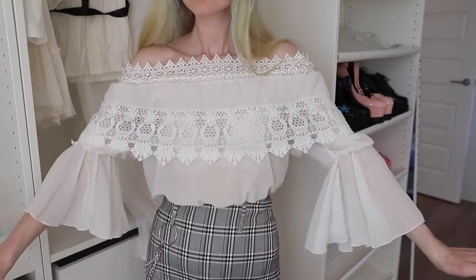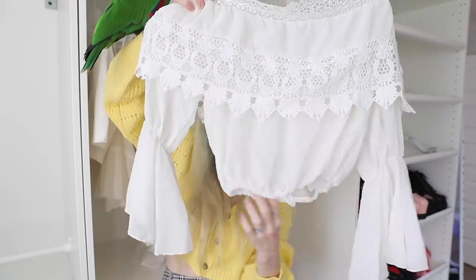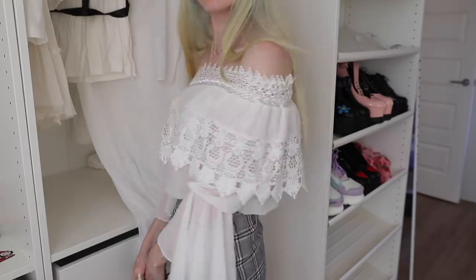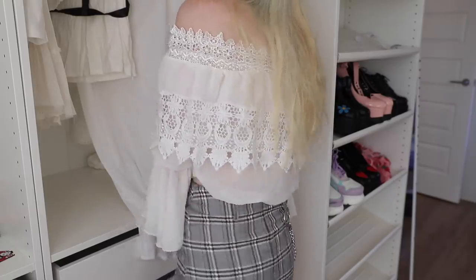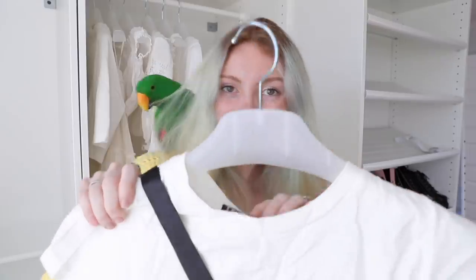They're very, very exaggerated. It's got lace all along the top, and there's a little bit of elastic at the bottom here as well. This is so, so sheer. You have to wear something under it. It's way too sheer.